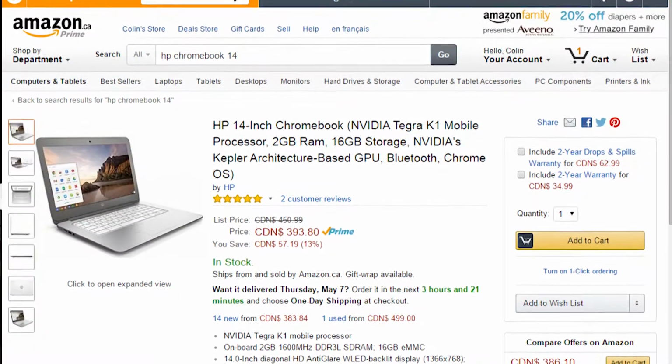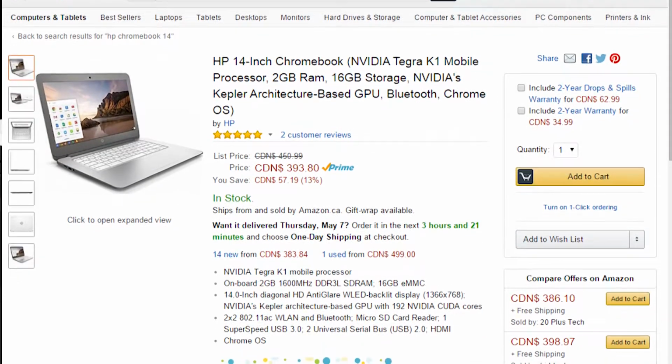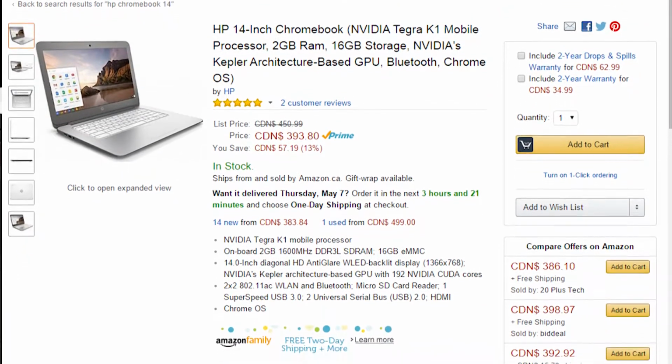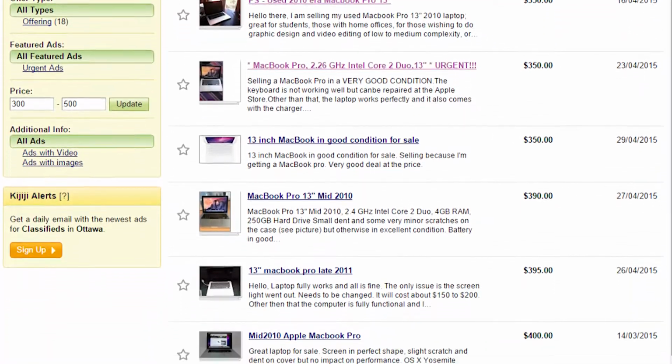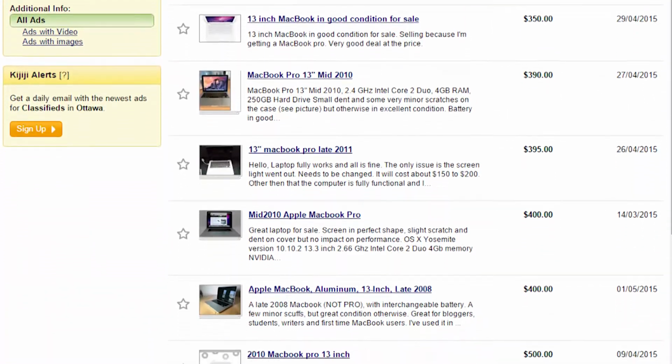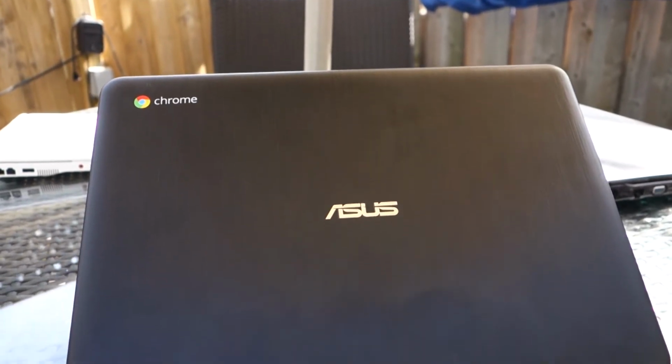For power and multitasking, there may have been better options out there, such as the HP Chromebook 14, which has a Tegra K1 processor and 4 gigs of RAM, but in Canada, those retail for about $400, and the fact that I could get a used 13-inch MacBook Pro for around that price made me think twice about spending that much money on essentially a glorified web browser. So I opted for a lower-priced model, but I was looking for a few key features.